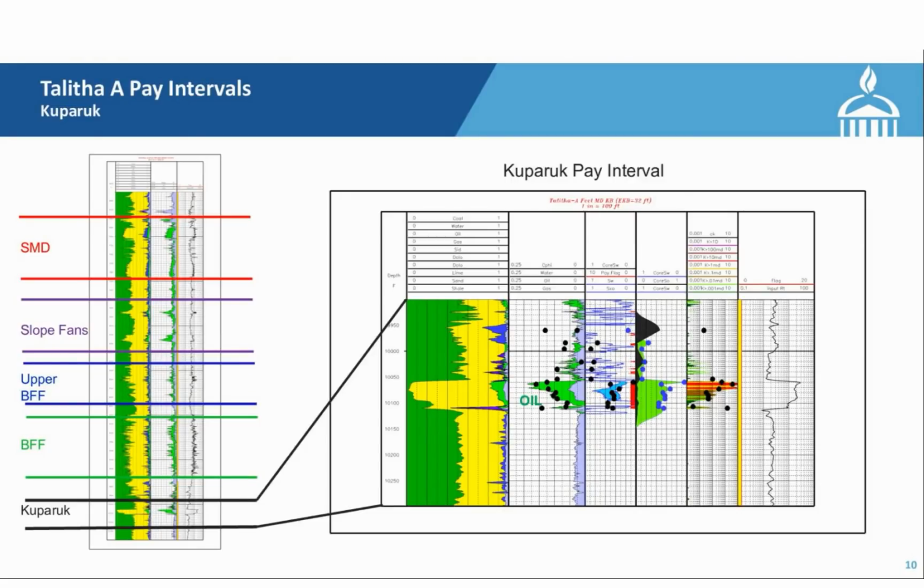We're going to start at the bottom at the Kapark. The first thing we're going to look at is the lithology results from the log analysis. Shale is green, sand is yellow, this green here is oil, and these are heavy minerals. Now in the next track, what you're seeing is the amount of oil in green, but you're also seeing a lot of dots. Each of those dots are core points. So as you can see, we've got quite a few core points just in the Kapark and in the Hrz above it. And what we're measuring in that track is the porosity of the core measured compared to the porosity of the log analysis.